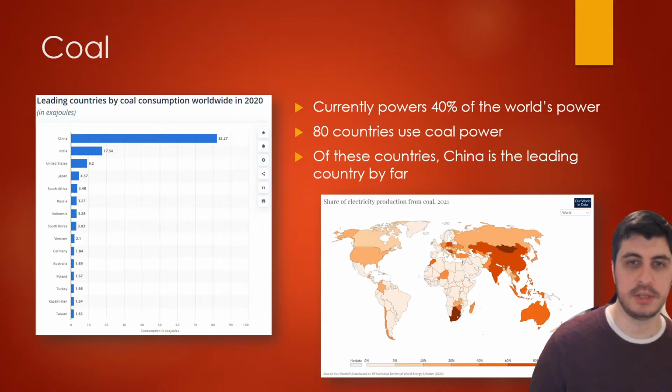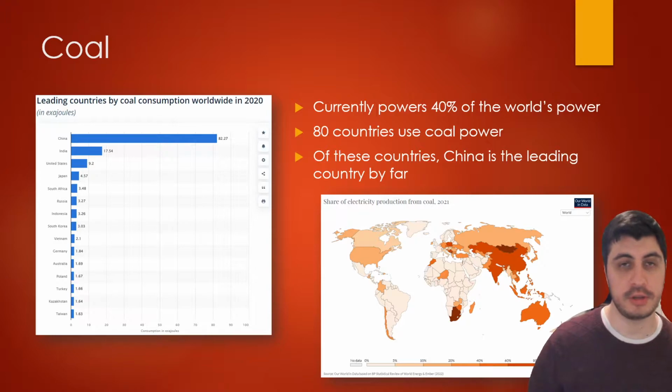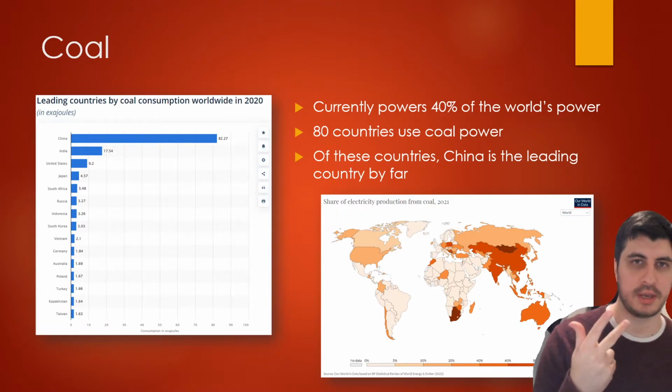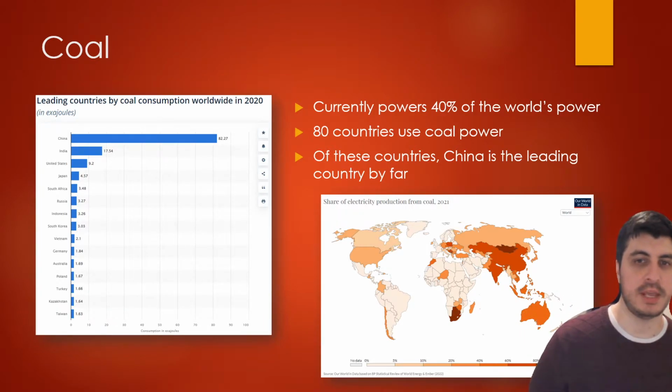As you can see, among the leading countries by coal consumption worldwide in 2020, China uses 82.27 exajoules. Just to give you an example, 1 exajoule is 1 quintillion joules, which probably doesn't mean a whole lot to you, but to put it into a basis that you might understand, the yearly U.S. energy consumption is roughly 94 exajoules. So China uses 82 in just coal alone, not even looking at nuclear, oil, wind power, solar, whatever it may be. They use 82 exajoules per year in just coal, which is staggeringly high.